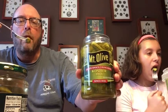Yeah, this is an average pickle. It's a typical pickle. It's good though. This is like everybody's pickle, if you have pickles in your house. Typical jar pickle. It's good though.